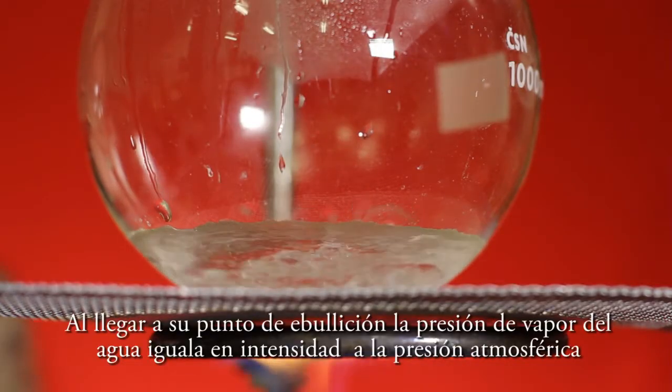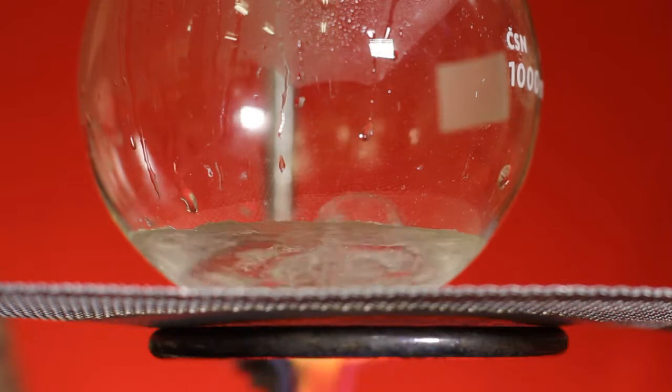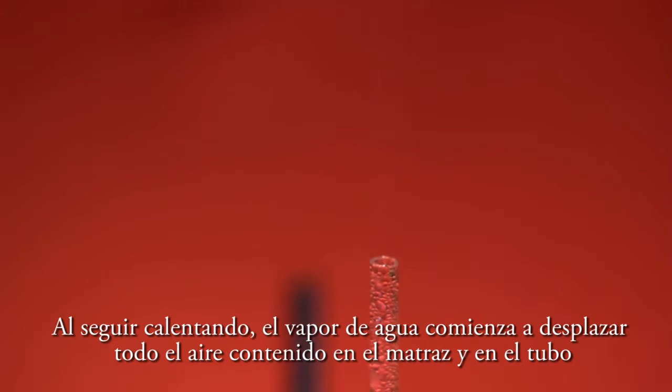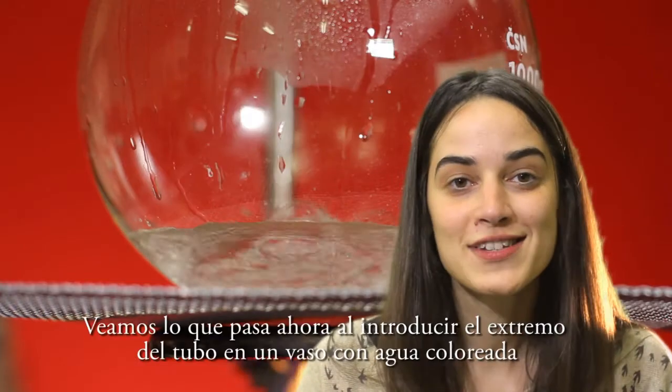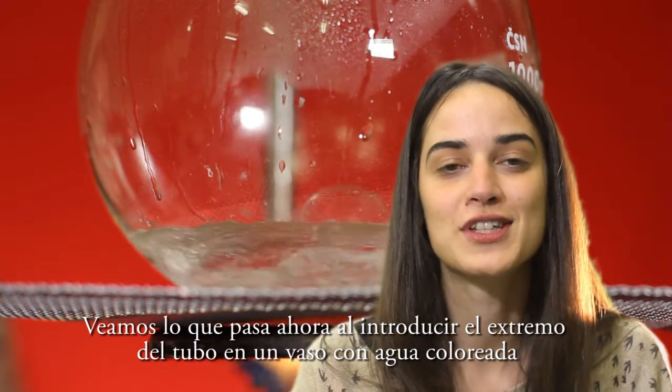When it reaches boiling point, the steam pressure equals atmospheric pressure. As it gets warmer and warmer, steam starts to push the air in the flask and the tube. Now we'll see what happens when we put the end of the tube inside a glass of colored water.